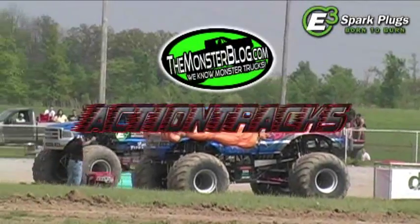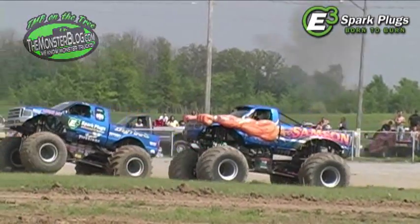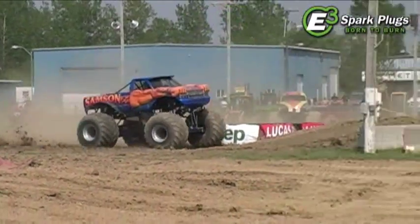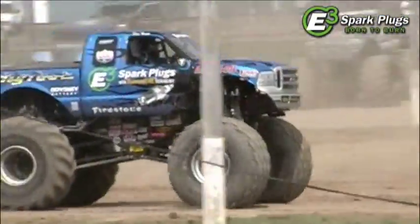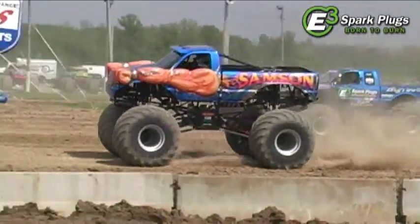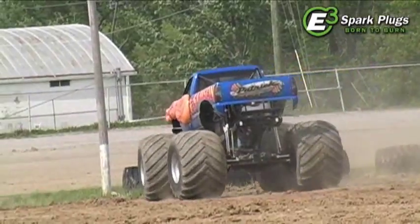But it's finals time. Dan Patrick and Samson wants to take a great big victory here in Lima versus Bigfoot. Dan Runte, the man that is stretching out his point series lead on the Jamboree series. Neck and neck heading into the first turn. They're neck and neck coming out of the final turn. Patrick carrying the momentum and is gonna steal the final victory of the weekend. A great victory for Dan Patrick in Samson.